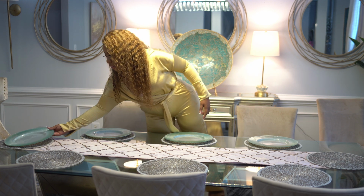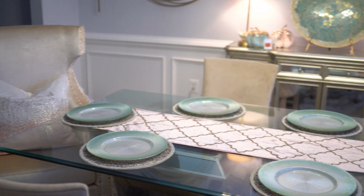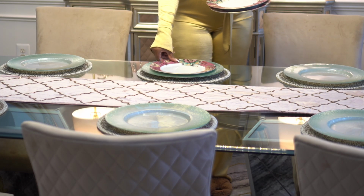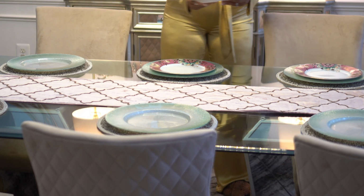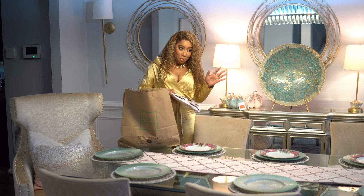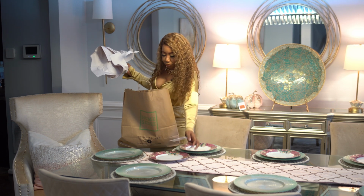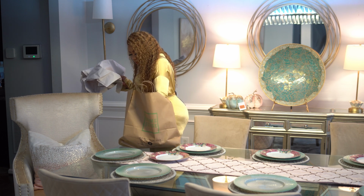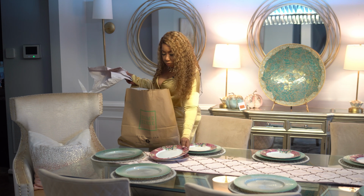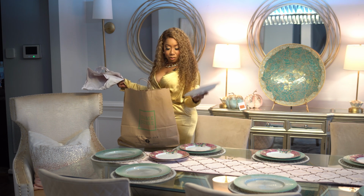Hey guys, I absolutely love these colors together. And you can see the whimsicality of it all coming together. Now I've just got to unpackage the rest of the plates. I was really eager to see what everything looked like, but I didn't even unpack everything. So beautiful.